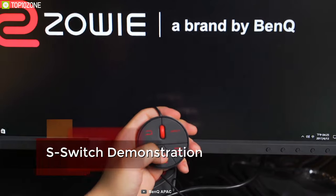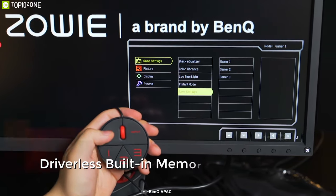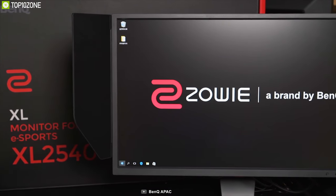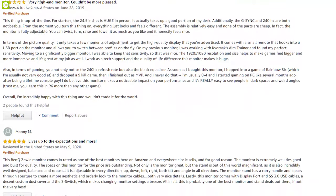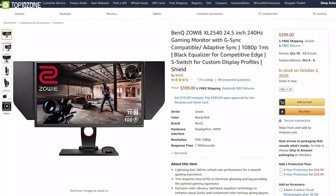If you're looking for a professional gaming monitor that offers a very fast refresh rate with FreeSync and G-Sync compatibilities, then the BenQ Zoe XL2540 is the right option for you. Boasting amazing reviews and ratings, this monitor comes at a price of around $400 only.